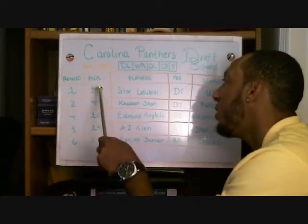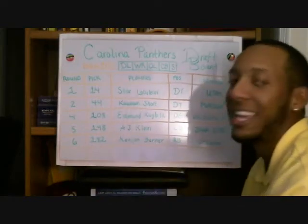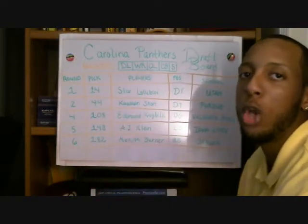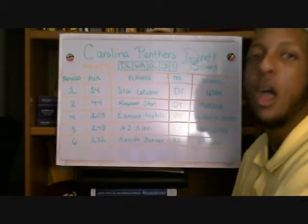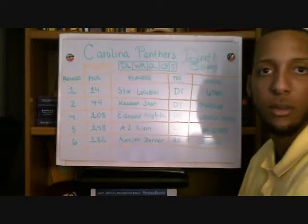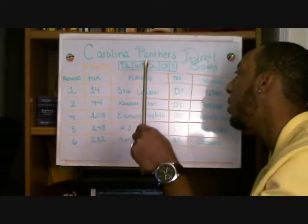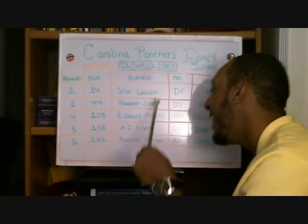First round, 14th overall selection, defensive tackle out of Utah, Star Latu-Lele is an absolute no-doubter home run. You can put it on the board, Panthers. It's a home run in the first round with the defensive tackle out of Utah, Star Latu-Lele.